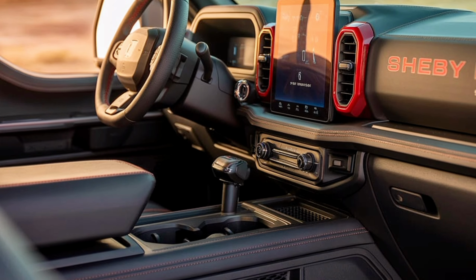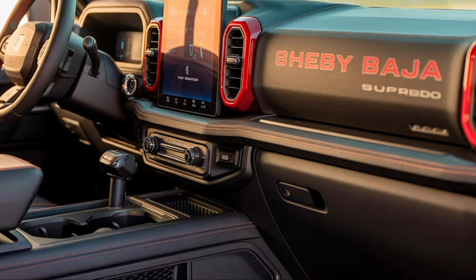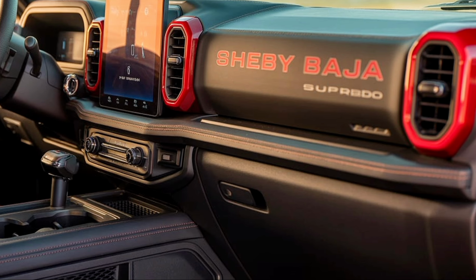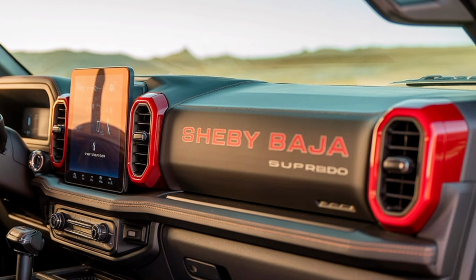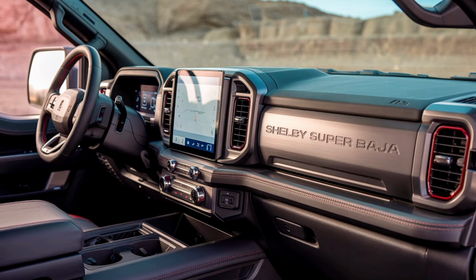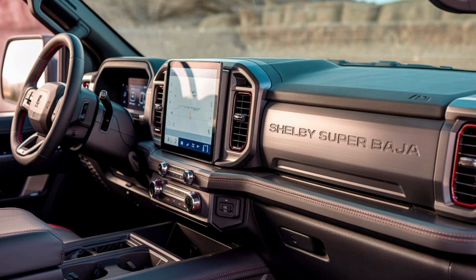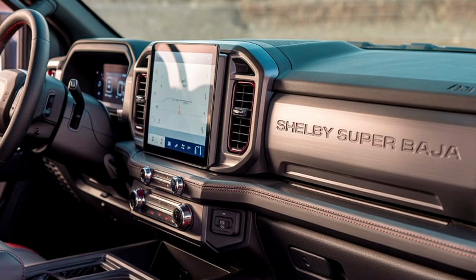The exhaust note is thunderous yet refined. That V8 roar is unmistakably Shelby. It's like having a muscle car soundtrack in a heavy-duty off-roader. And yes, it'll turn heads everywhere you go. Pull up to a trailhead, and everyone will want to know what this monster is and how they can get one. Of course, all this comes at a price.